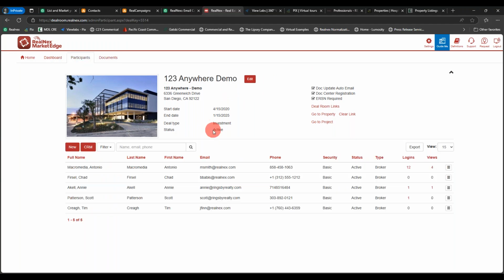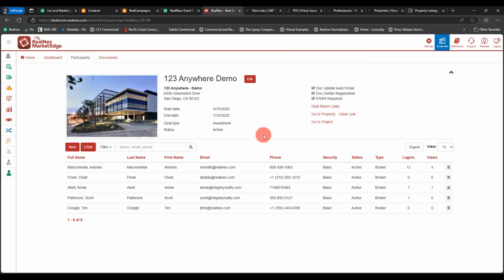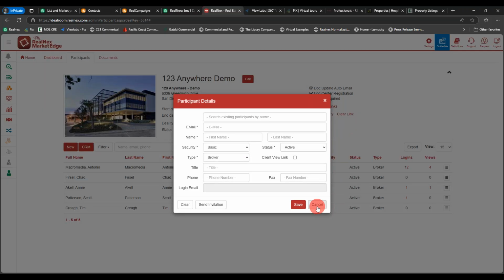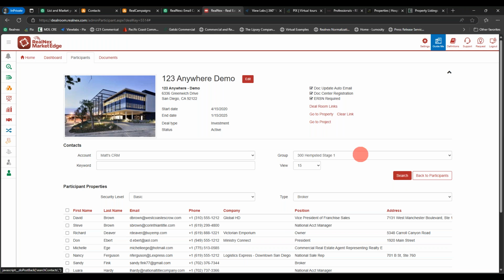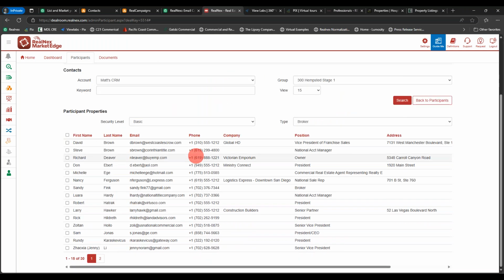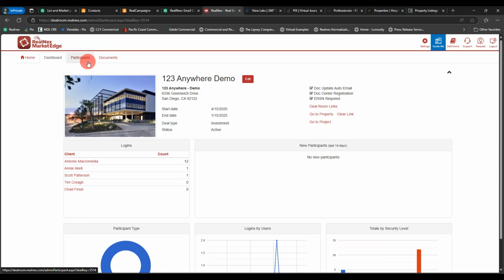Now, how do you get people involved in this deal room? As I mentioned before, you can click the deal room link. That's the one thing you can copy, and you can put that in anywhere you want. You can even put it on your marketing package through Market Edge. You can add new clients by clicking new and just typing in their name. Or you can click CRM and bring them directly from the RealNext program. And now you have the ability to mass invite all the participants that go through our system. So again, it doesn't matter how you want to do it. You choose how you want to engage with our platform. We're just giving you all the options.